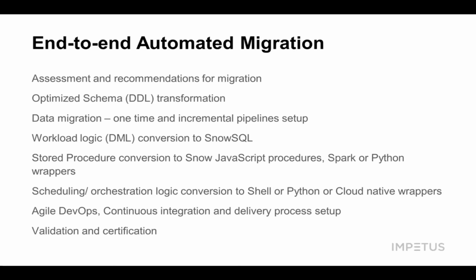For example, Teradata BTEQ having activity counts or error codes and other things, or ETL logic like Informatica or Ab Initio or DataStage, which can also be potentially converted and migrated to a cloud-like environment using a combination of EMR, Spark, or Google Cloud Dataproc, or Azure Synapse or Azure HDInsight.